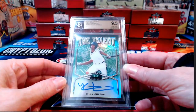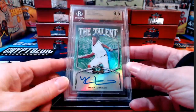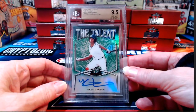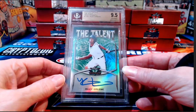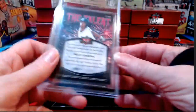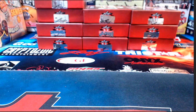And then we have our, what am I trying to say? Graded hit. I got momentarily distracted. Sorry. Riley Green. And it is a 9.5 card grade and a 10 autograph grade. It is numbered to 99. And Riley Green goes to the Tigers.